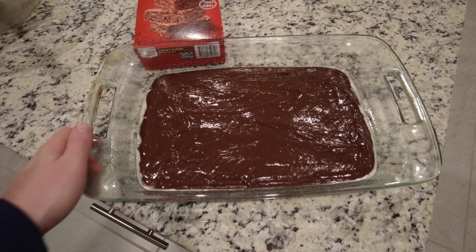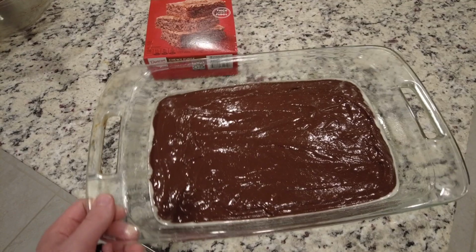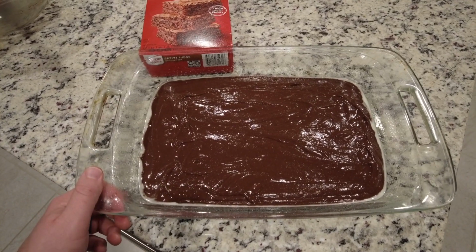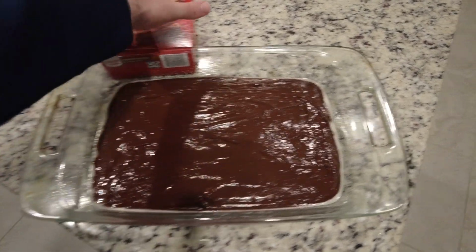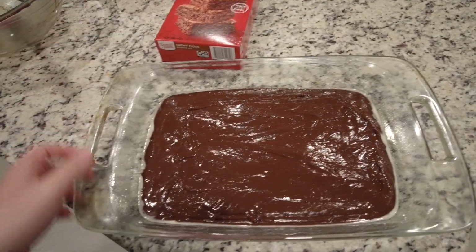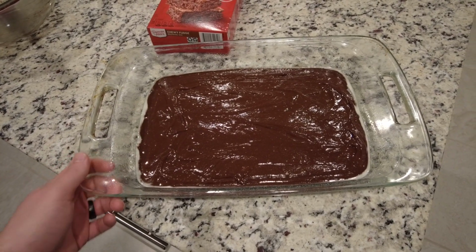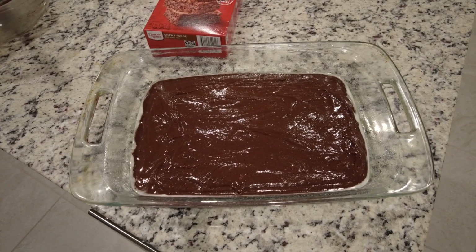I've placed the brownie mix in the 9x13 container. I forgot to mention this before. We like to put ours in 9x13. You can also do it in like a 9x9. And I think the box also says you can do an 8x8. But we always do a 9x13 because we like more brownies that are thinner than thicker brownies and less.